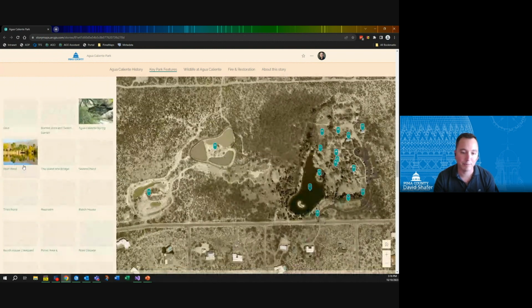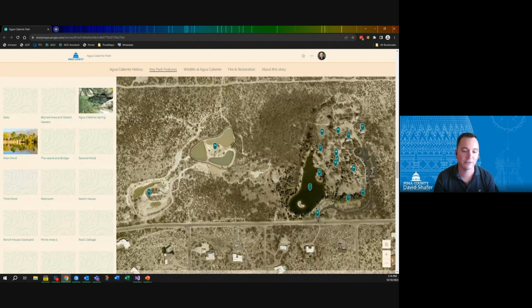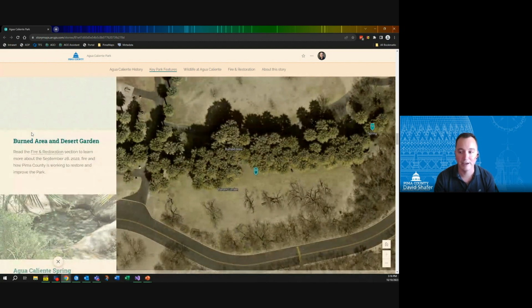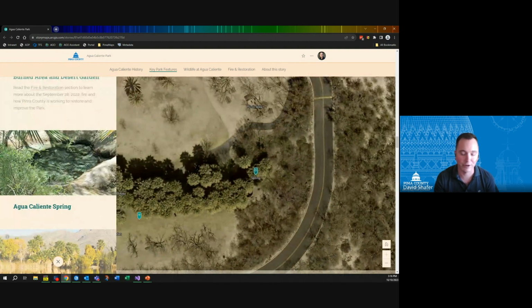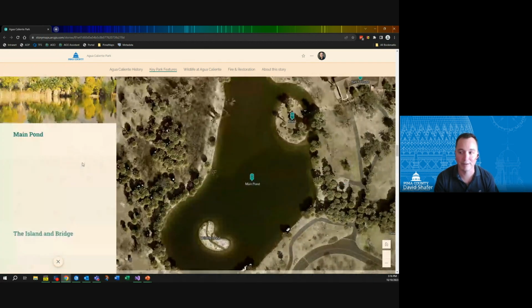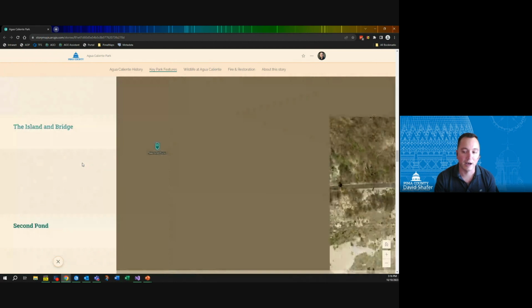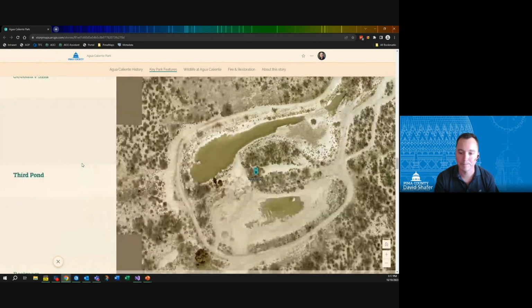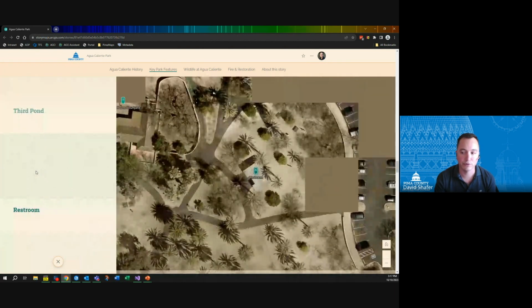Have a map tour and kind of envisioned this as a virtual tour. So it starts where people would enter the park at the gate, passes by the area that burned in last year's fire, as well as the site of the future desert garden, and then goes on to the water features, one of the big draws of the park: the spring itself, the main pond, and the island that are in that park, along with the second and third ponds and the hiking trails that are around them. And from there, the tour goes on to the buildings in the park.